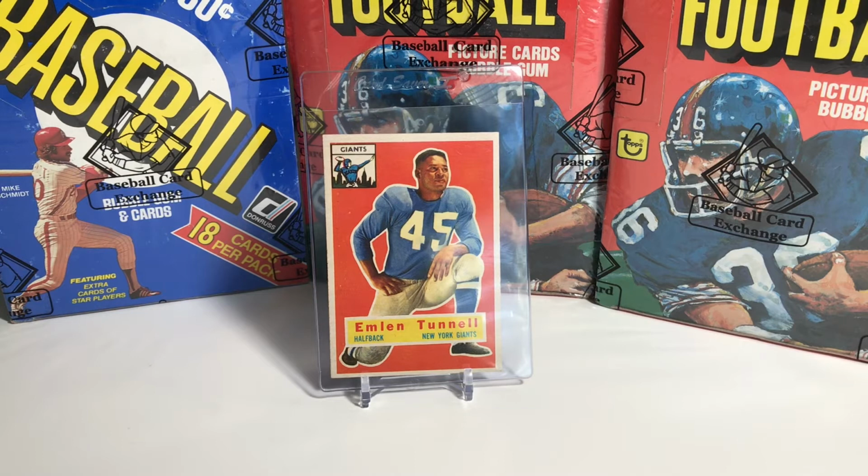Now, one of the things I like collecting is I like to collect cards of players who win championships for particular years, or they have career accomplishments for a particular year. And in 1956, the New York Giants beat the Chicago Bears in the NFL championship. And Emlen Tunnell was a big part of that great team. I mean, they just had an incredible, incredible defense that year. And he was a big reason why they won the NFL championship that year.